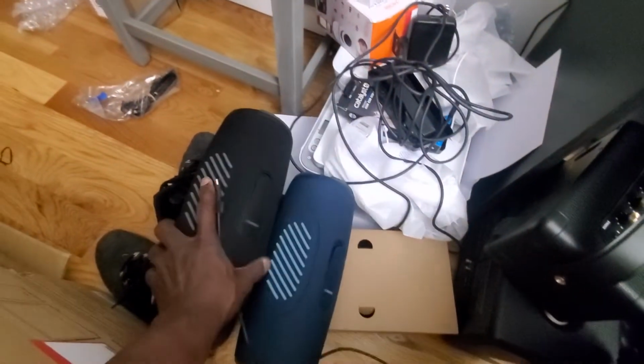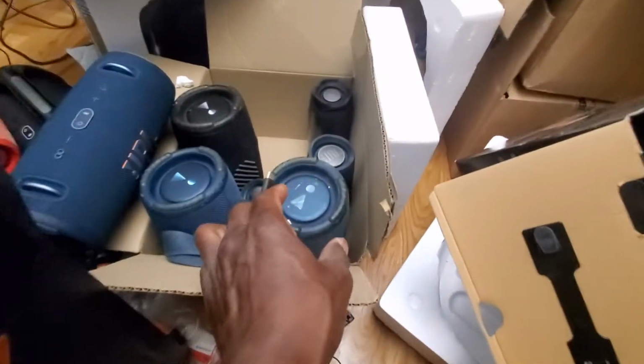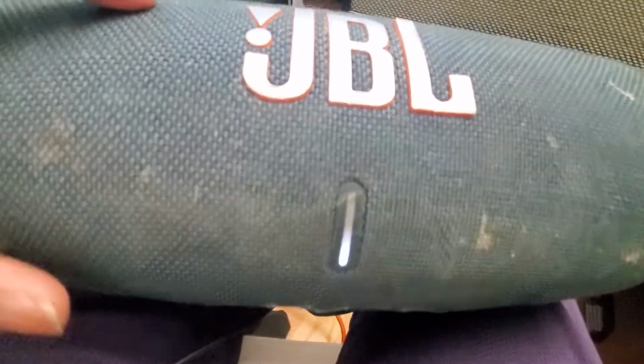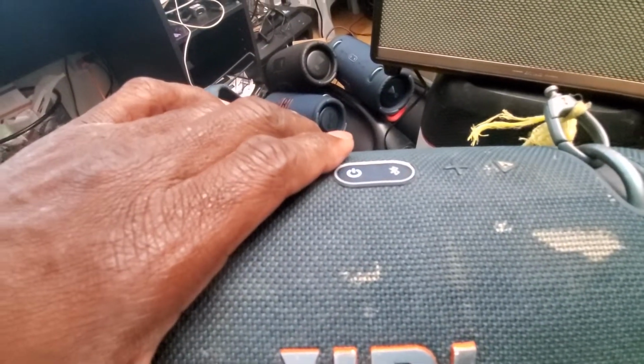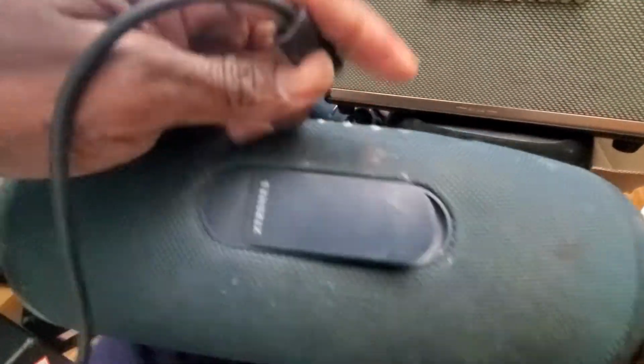Let's take this same charger here. I'm going to put this guy right over here with the rest of those. Take this same charger and we'll put it in another JBL. Put in this old raggedy one right here, guys, so you know what I'm talking about. See that guy's charging? This one works though, guys. He works. That same charger out of there.